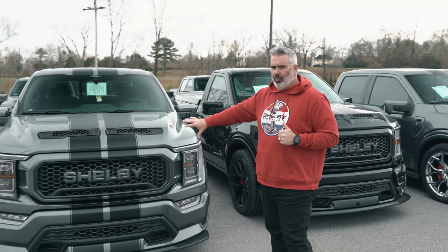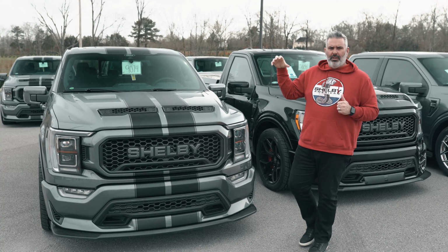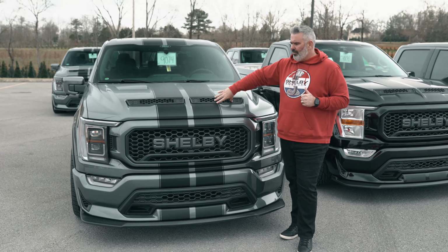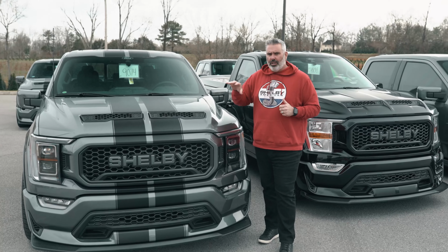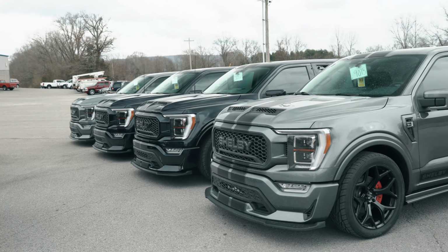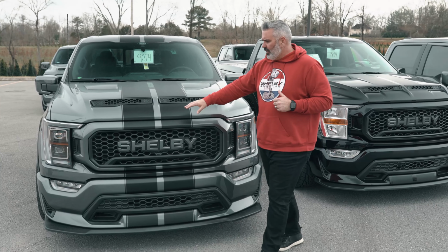New for 2021, all new redesign. You're going to get a lot of upgrades from the Ford components, a lot of upgrades for the Shelby conversion. New steel hood, still have that dual intake hood, functional hood vents. You're going to notice this on all of the four-door trucks. You're going to see this same design. The only difference is you're going to notice the exterior color and the color stripes.